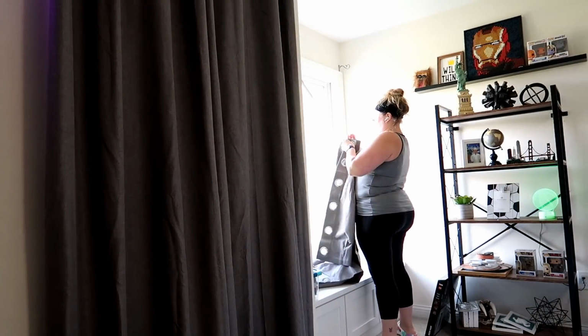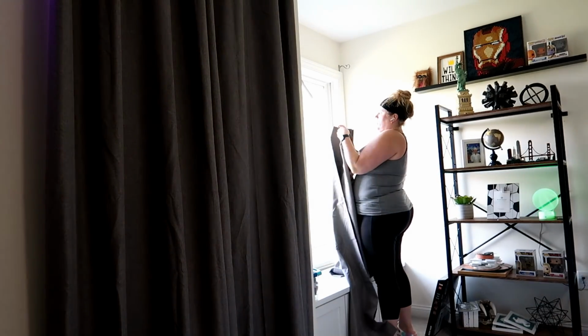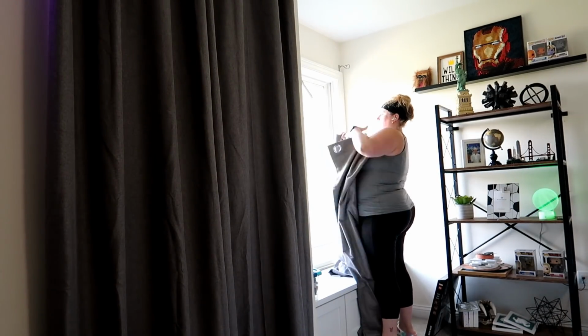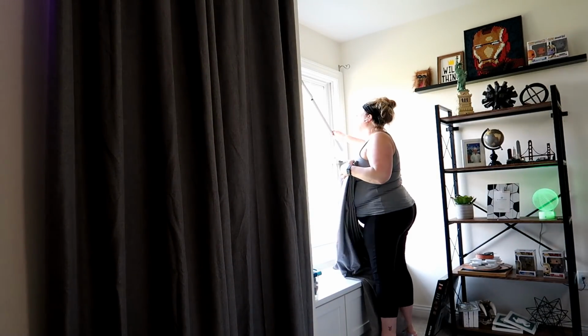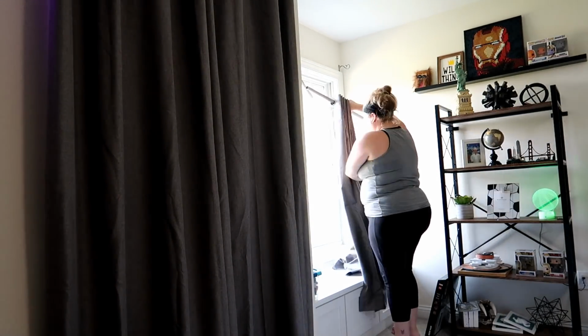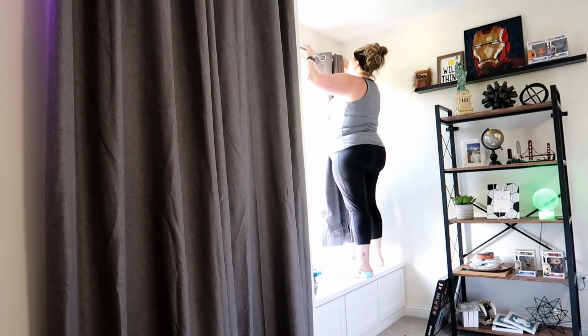I actually found these curtains that were pretty much the perfect length. I was trying to find some so that I didn't have to hem them because that's not really in my wheelhouse. My expertise is not sewing. It's definitely more in the cooking realm. I'm definitely not a sewer.